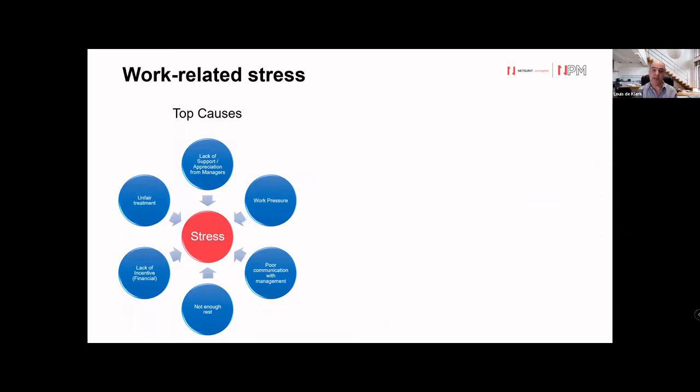So stress is one of the big components, one of those hidden factors that are hard to observe, but that can make a big difference. If we ask ourselves what causes stress, again, it's a very complex topic, workplace stress. There's a number of causes for this. The top causes are things like work pressure, poor communication with management, not enough rest, the lack of incentive, which typically boils down to salary and wages, unfair treatment, and a lack of support or appreciation for managers.